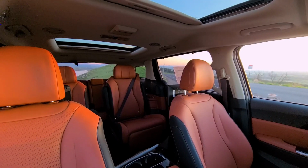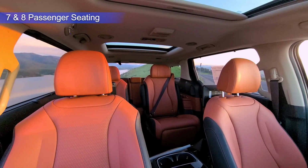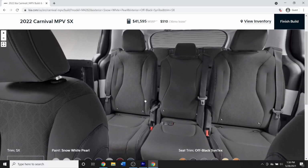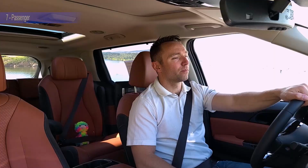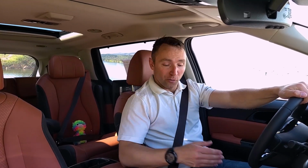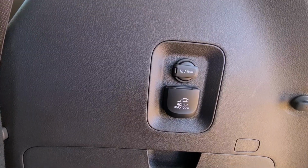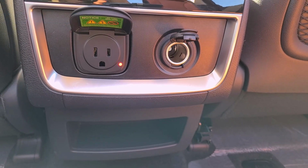Kidding aside, the Carnival is a great family hauler. It comes in either 7-passenger, like the one I'm driving, or 8-passenger. And if you find yourself not needing the third row, it has an excellent stow and go system to open up storage capacity. It's also filled to the brim with charging ports. We've got wireless charging up front, USB ports throughout the cabin, 12-volt DC outlets, and 115-volt AC outlets. The Carnival's practically a power plant on wheels.